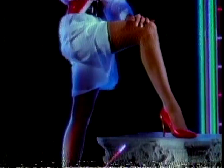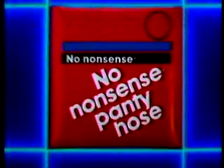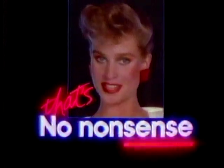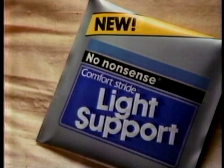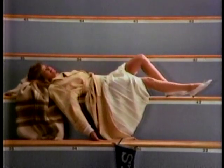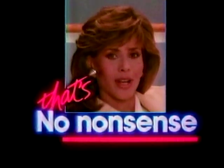It fits. No nonsense patios. The first patios with 16-point contouring shapes itself perfectly from your ankle all the way to your waist. It fits you like no other patios around. And that's no nonsense. New no nonsense light support. It not only invigorates, but with tapered support styling, it's our most comfortable light support ever. No nonsense light support, because you never get tired of feeling good. And that's no nonsense.